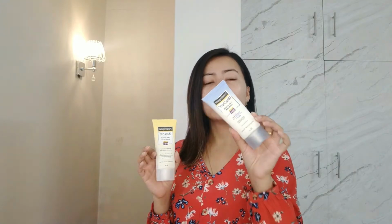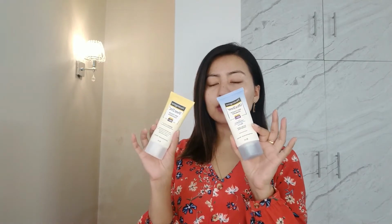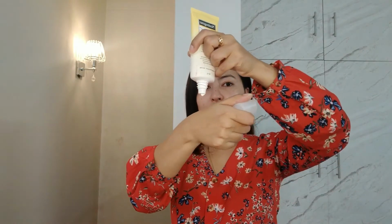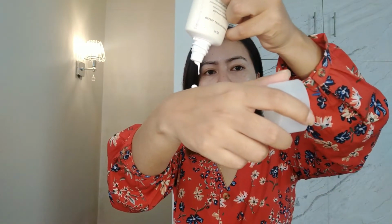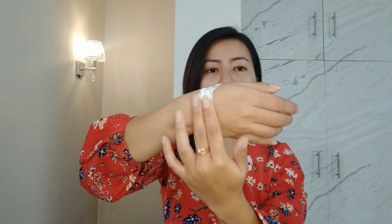I think you should go with this one if white cast is your problem, because this definitely does not complement darker skin tones. Now I'm going to quickly show you the texture of these two sunscreens. As you can see, it's more like a Fevicol. Can you see how thick it is?